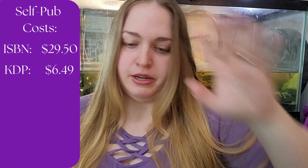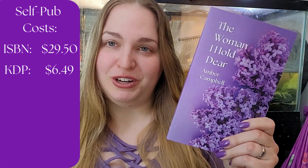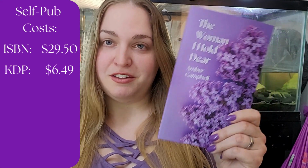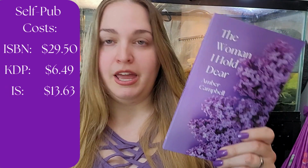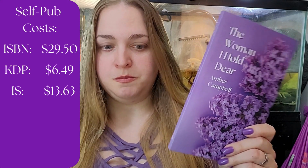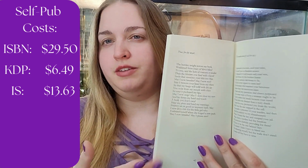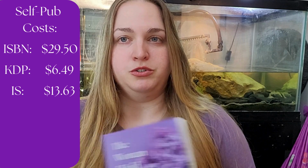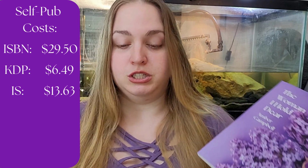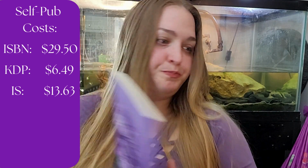So, little side rant. But I ordered one from Ingram Spark to avoid all that headache. And this cost me $13.63. And for transparency, this is 115 pages. This is also cream paper. I only do cream. The white, I feel like, is just too harsh, especially for poetry. I want it to be super soft and chill. And so between the two of them, just over $20.